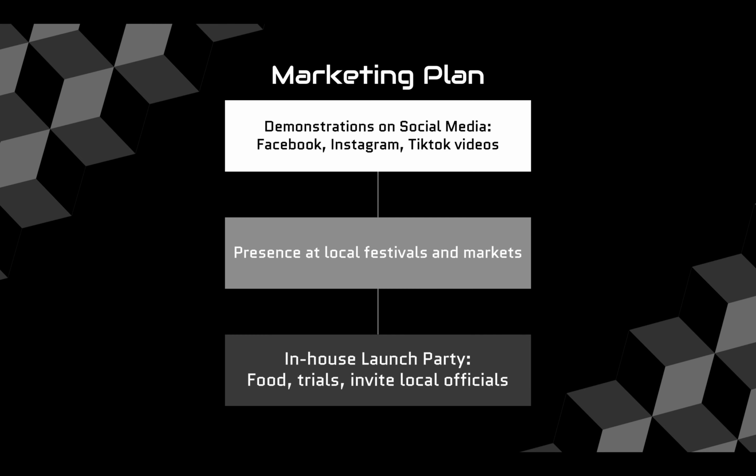A successful launch of the Merge Cube program at Inks Lake Public Library depends on effective marketing. One of the most efficient ways to put new ideas out to patrons is social media. Library staff can record and share demonstrations on a variety of platforms, including Facebook, Instagram, and TikTok. Marketing messages via the library newsletter can also be utilized.